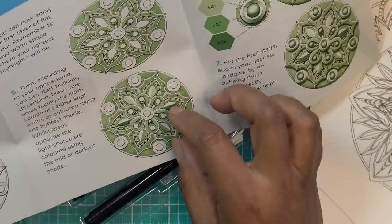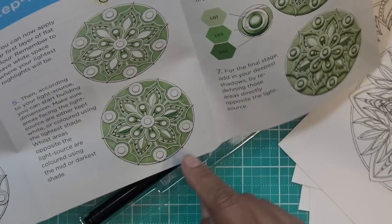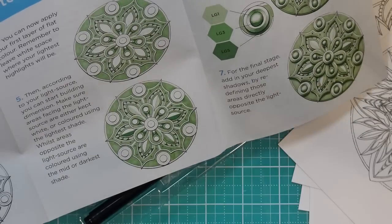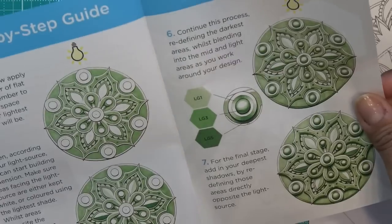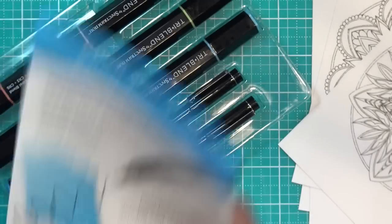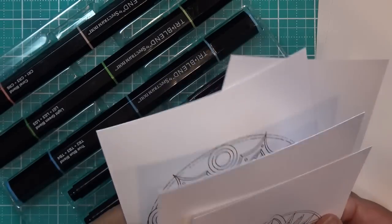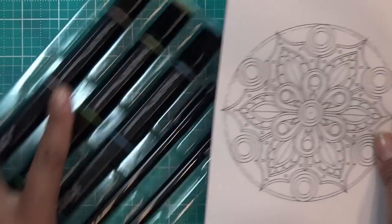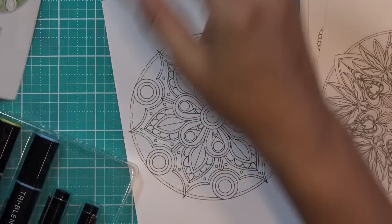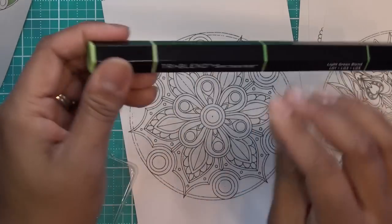So again, this is like when you have a book that tells you how to draw and it goes from one thing to the next and you're like, okay, what happened? So he did green in here, a little bit darker. Make sure the areas facing the light source keep the white and then continue the process redefining with the mid and light areas as you work. So I don't know about any of that, but let's use that same one. To be honest, this is kind of scary. I probably won't waste your time and mine here doing this, but these are great pens, they're good. So the lightest color is light green, and then they have a mid color.